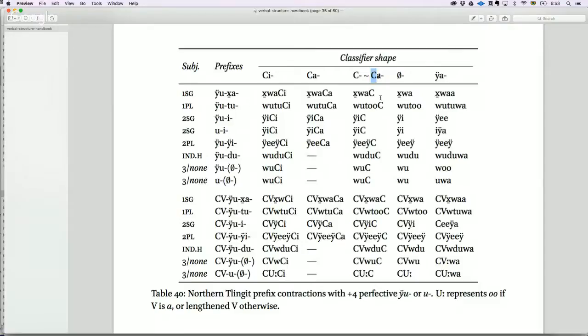So you could say, well, then it changes a little bit. But when we go down to this next category, what we have with CV is this says no matter what kinds of thematic prefixes you have, this is what the thematic prefix will look like. And you have consonant, vowel, and in some cases consonant and the letter U.